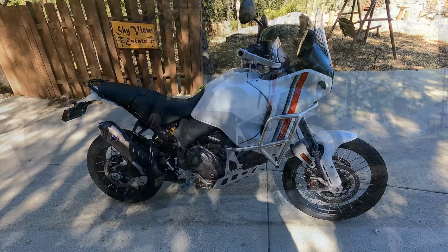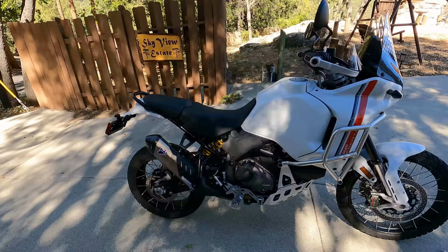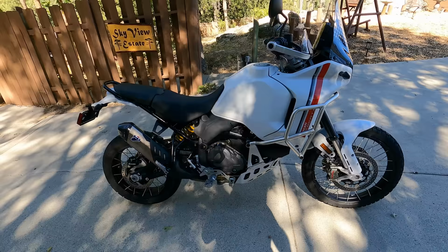All right, let's cover the specs and take you on a tour and walk around of the DesertX. So let's start with pricing and the weight. So in the USA, this bike is coming in at $17,095 for this model year. Now keep in mind that's a base price, doesn't include some of the accessories shown. We're gonna talk about that in a second.